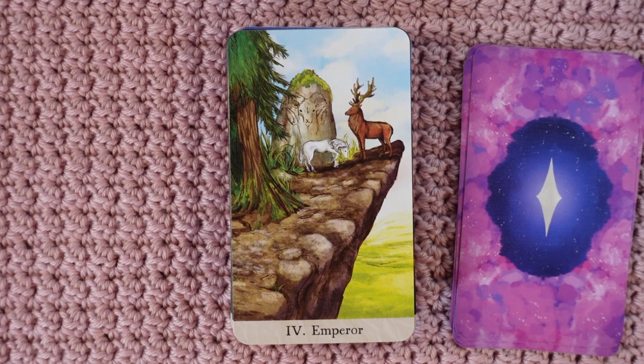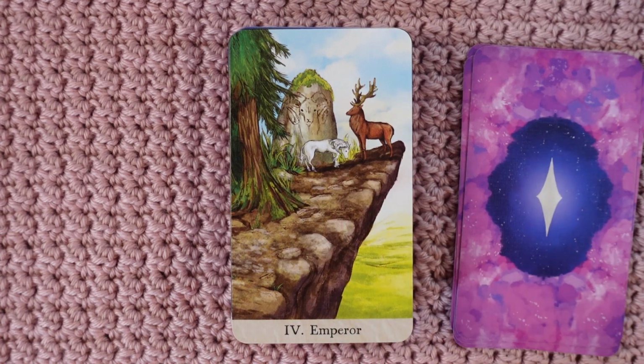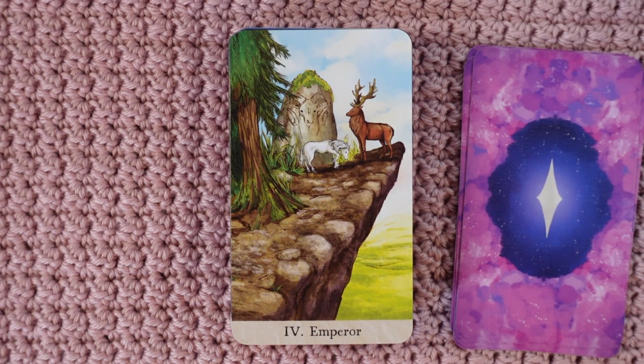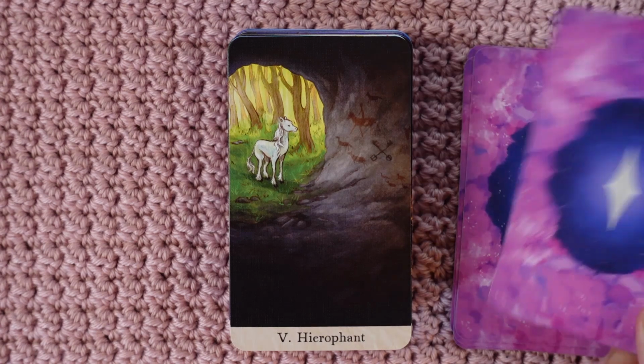The Emperor. Look at that, setting these boundaries. And what's cool is, doesn't this look like the usual cliff we get in a Fool card? But here we've got a stag standing at that edge saying like, no, this is the boundary. Like, you can't just go parading off the ledge. You just can't. So cool.